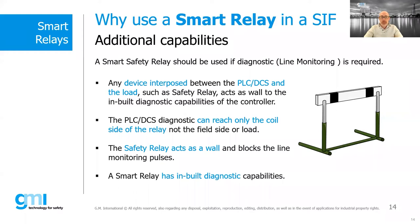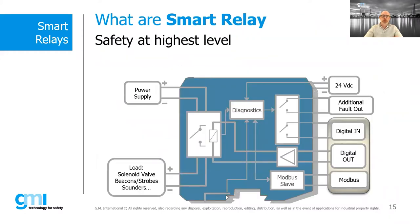In the next slide, we will see two different safety functions coexisting inside smart relays. The first and main function consists of the input to output, or coil to contact, activation and deactivation. This is the typical function of a safety relay, which upon request is able to drive a load applied to it to a safe state.